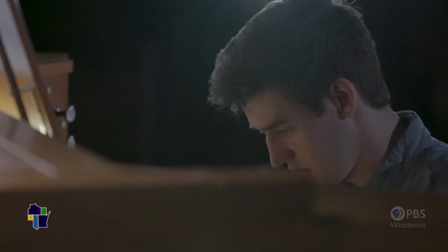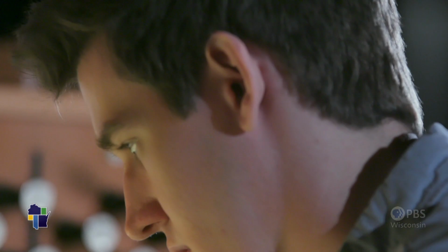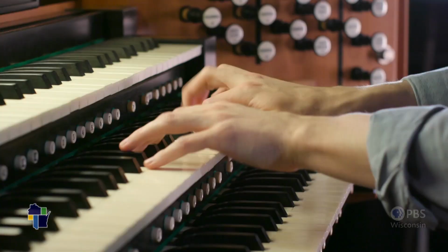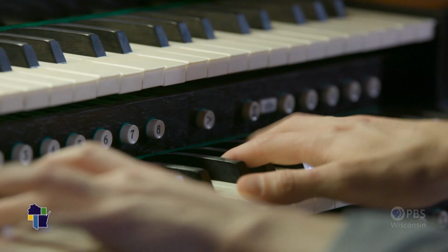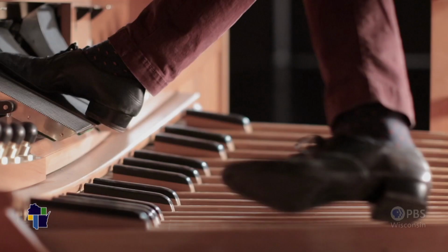I'm Greg Zelek, and I'm the principal organist of the Madison Symphony Orchestra and the curator of the Overture Concert Organ. It's a very physical instrument. You know, it's not just your hands, it's also your feet.